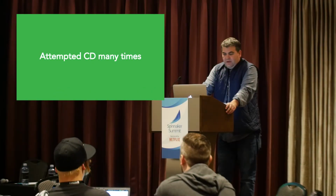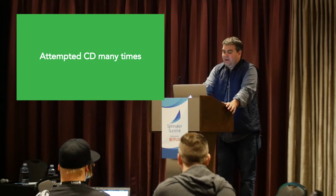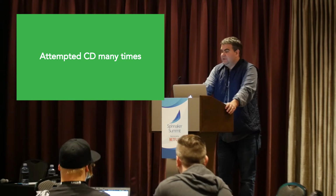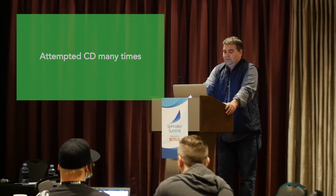So at Lookout, we've attempted and failed at achieving continuous delivery many times. Ever since I've been at Lookout, one of our biggest pain points has always been we need to speed up the deployment of features, services, bug fixes. When I first got there, we had a monolith, and we were doing weekly releases, right? Very painful weekly releases. Then we moved to daily, right? And then we started trying to achieve continuous delivery.